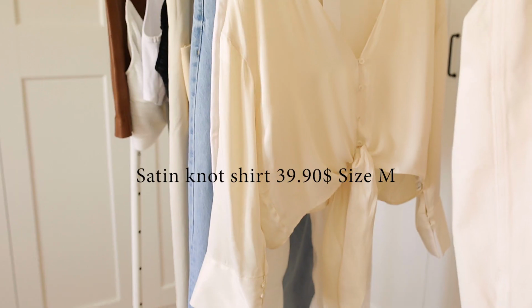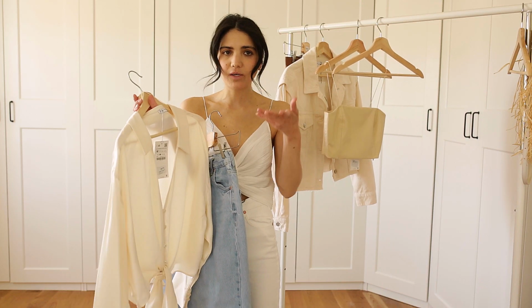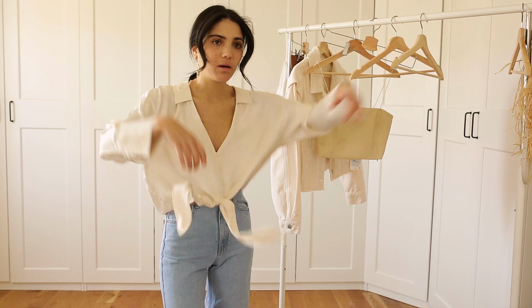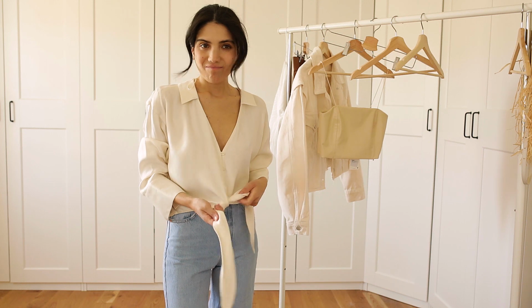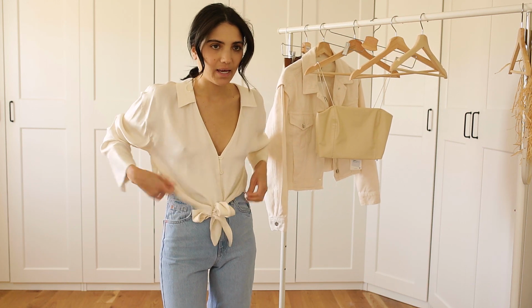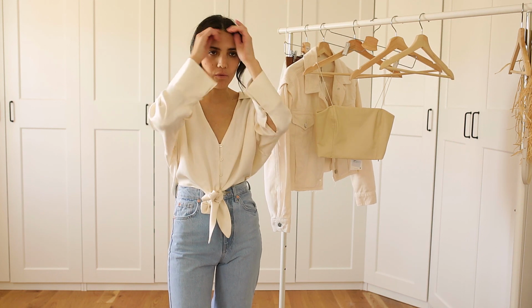Also, this is actually something you could wear open, not like a cardigan, but just like a vest over something. I think it would be quite nice. I took a medium and I'm kind of thinking why I did that, to be honest. I just feel like I needed a smaller size. I just feel like I got it wrong with the size.